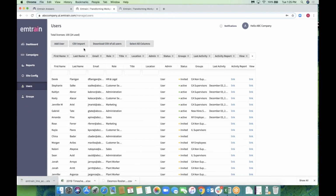So that's a very easy way to do a one-time add. Let's say though you wanted to bring in a group of new hires, and maybe you even have some terminations, maybe you have some edits like supervisory changes, name changes, things of that sort, and you want to go ahead and update those. You can also do a manual CSV import, and you could also choose to do a scheduled CSV import.